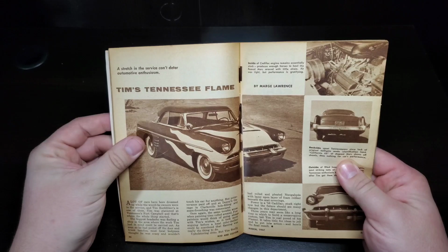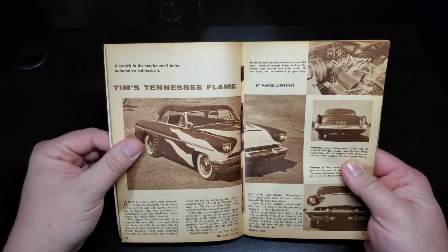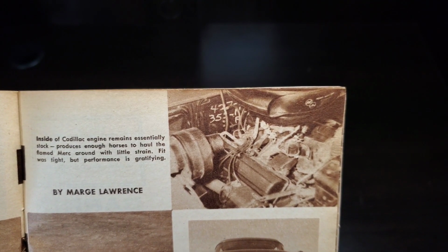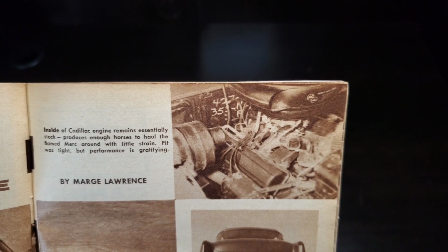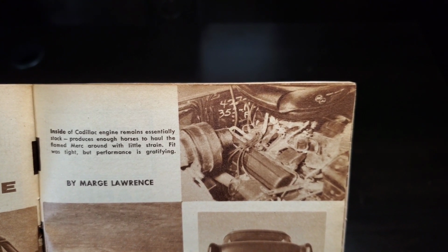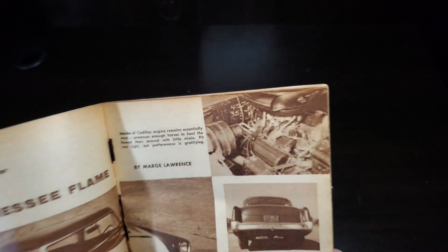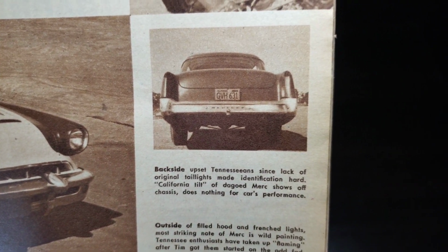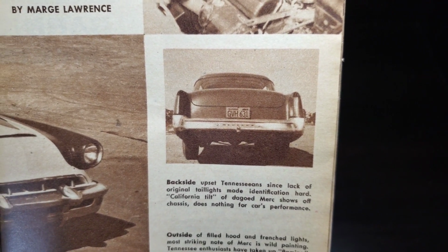Tim's Tennessee Flame. A stretch in service can't deter automotive enthusiasm. Inside, the Cadillac engine remains essentially stock, produces enough horses to haul the flamed Merc around with little strain. Fit was tight, but the performance is gratifying. Get rid of that Ford, go Cadillac. Backside, upset Tennesseans since lack of original taillights made identification hard.